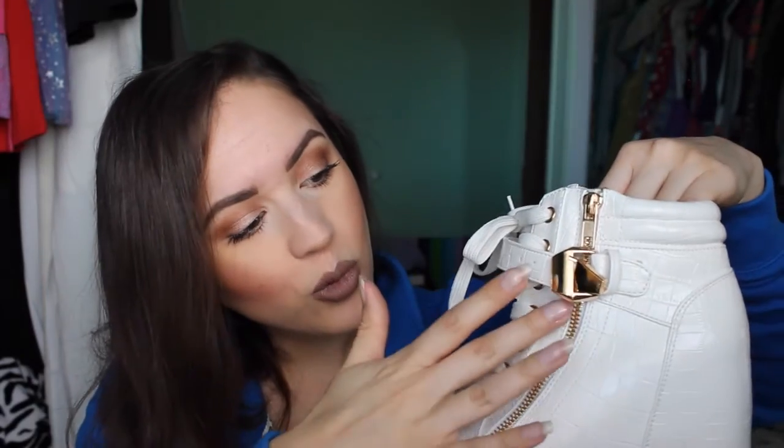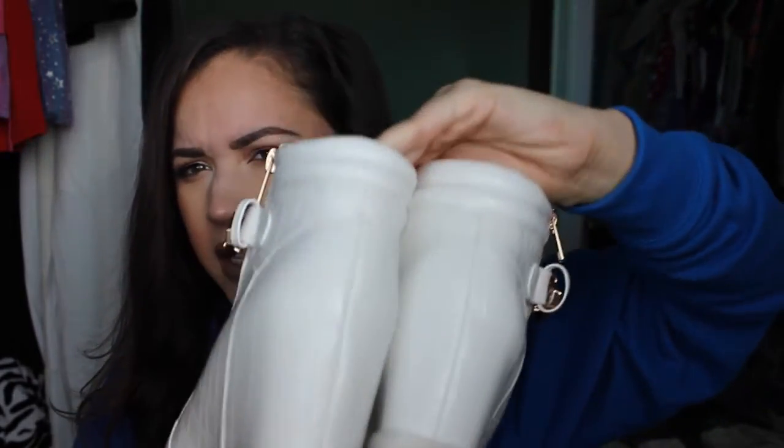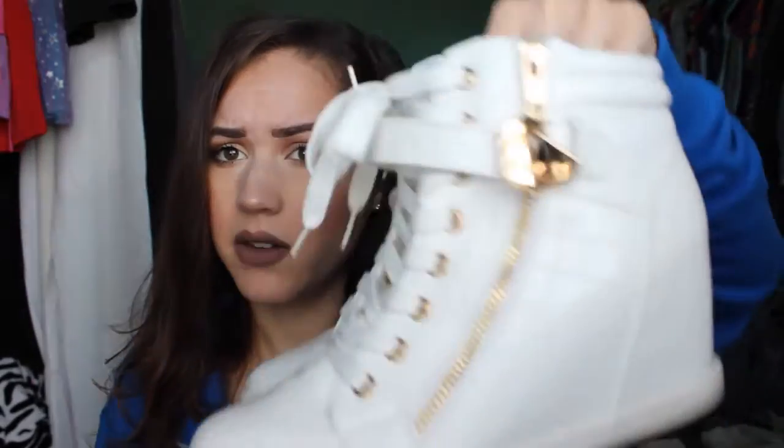Oh my gosh, I'm obsessed. The gold detailing just looks so chic. It's kind of got a faux alligator print, I guess, on the textile of the actual shoe. I don't know if you can see if it's coming through, but it's got a little bit of texture here, and it has that elevated heel, and they're extremely lightweight, which is what I love too. Some shoes like this tend to be a little more heavy, but these are very, very lightweight.